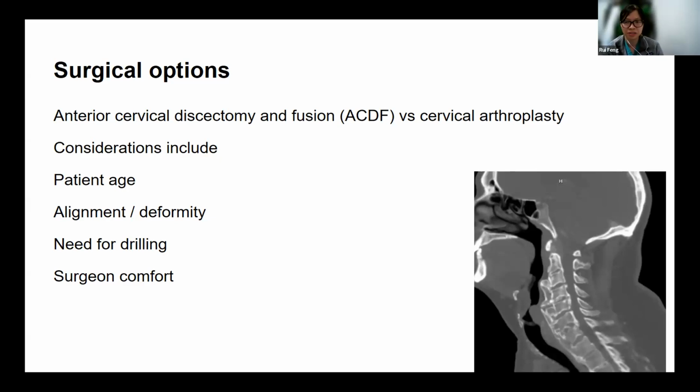And also another consideration is that if we have an older patient with a lot of osteophyte in that region, and in order to get into the disc space we need to do a lot of drilling down of the osteophyte, then arthroplasty might not work, since all that bone work is going to promote fusion. And lastly, surgeon comfort is also a variable, since arthroplasty is still relatively new, whereas ACDF has been around a long time, and pretty much all neurosurgeons are very comfortable with this procedure.